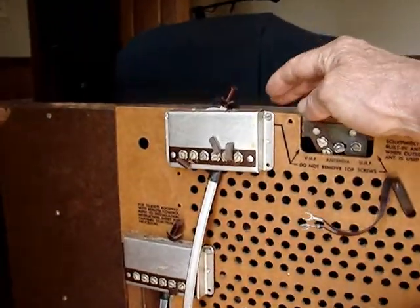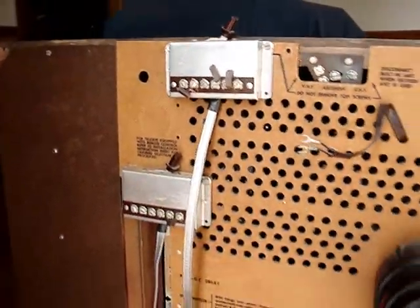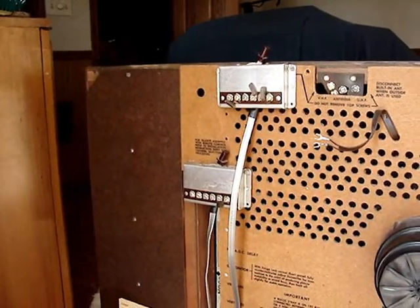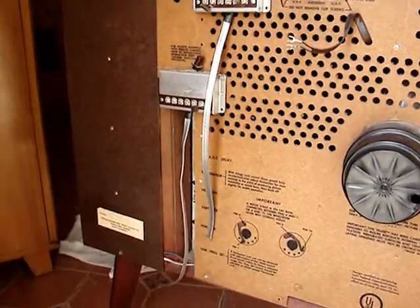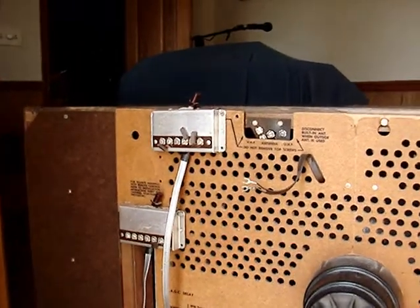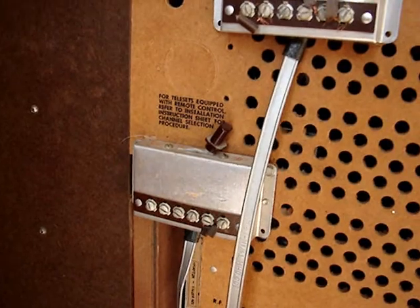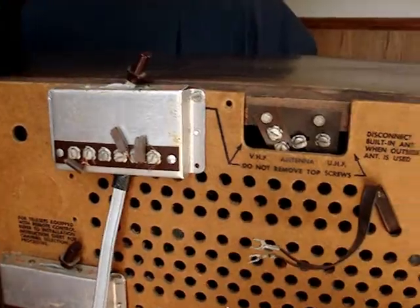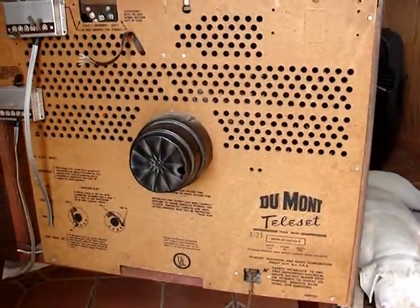The original owner had these selector switches, 3-position. They must have had an array of antennas on their house. That's very innovative for someone to have all that. So whoever set this up originally must have really known what they were doing, because they had multiple antennas, and these are marked with various stations. So apparently they didn't use a rotor. They did something else. The antenna actually connects up in here. So let's get the back off of this and we'll explore the inside.